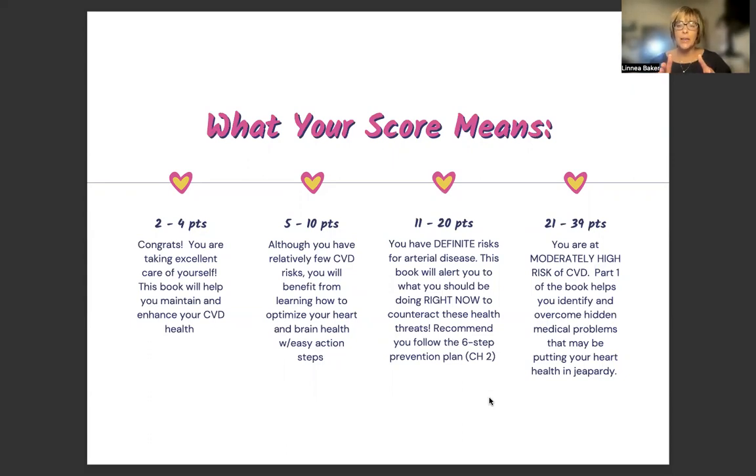And then 5 to 10 points. If the total of all the points added up was 5 to 10, then you have relatively few risks for cardiovascular disease, but you can still benefit from learning how to optimize your heart and brain health with easy action steps they give you in the book. If you're in the 11 to 20 point range, you have definite risks for arterial disease. And this book will help alert you to what you should be doing right now to counteract those health threats. And they recommend you follow the 6-step prevention plan in chapter 2.